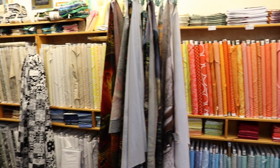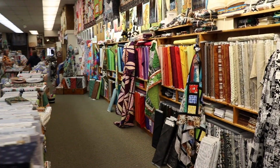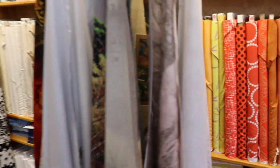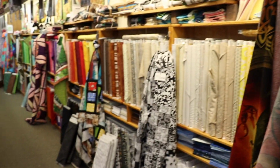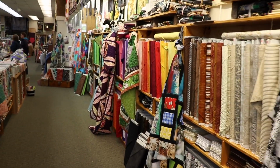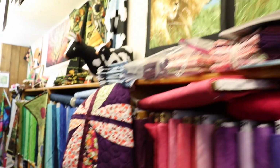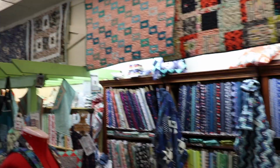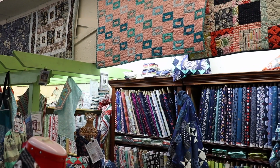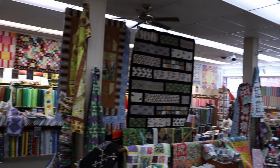What a wonderful selection of colors and textures. What I like about Dawn's shop is it feels like everything's just out and easy to grab and touch. You know, we're all so touchy-feely in everything we do. She's got her fabric very accessible. Samples everywhere, patterns everywhere. Terrific stuff. Quilts on the ceiling. And if you listen very carefully in the background, yes, that is Eddie Van Halen.